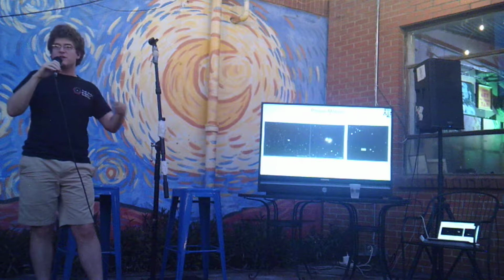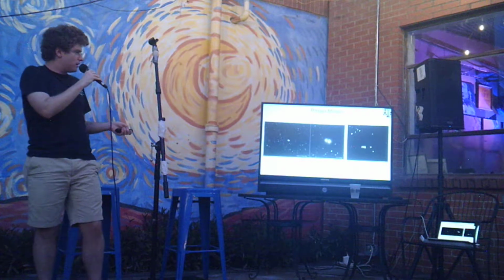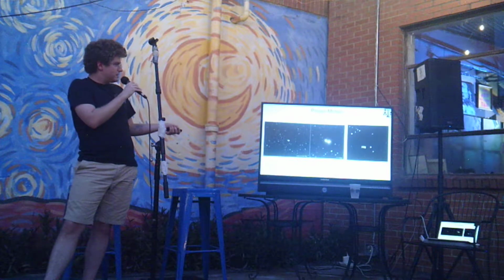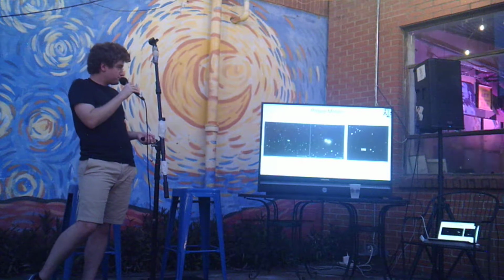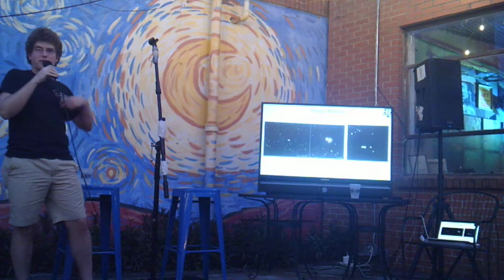Now this is a very small effect. If you notice this one here, this is Barnard's Star, which has the largest proper motion that we know of. And if you look at this, it took 20 years to see this motion relative to everything here. And these two here are actually a binary system that's moving.